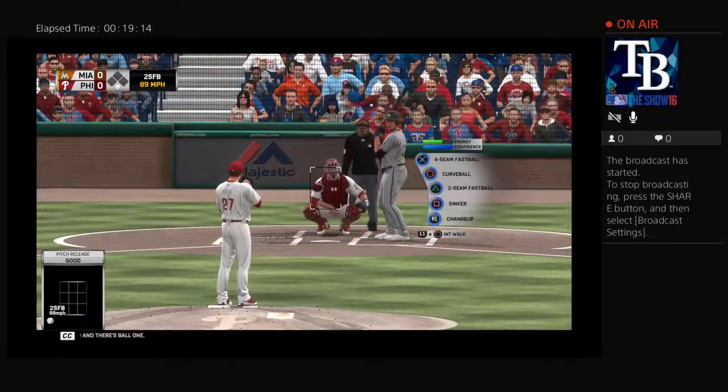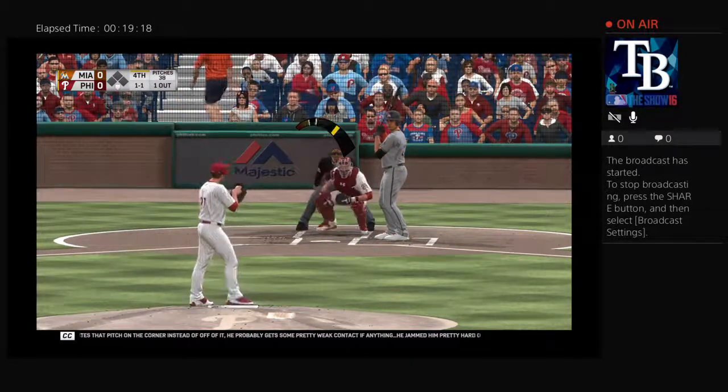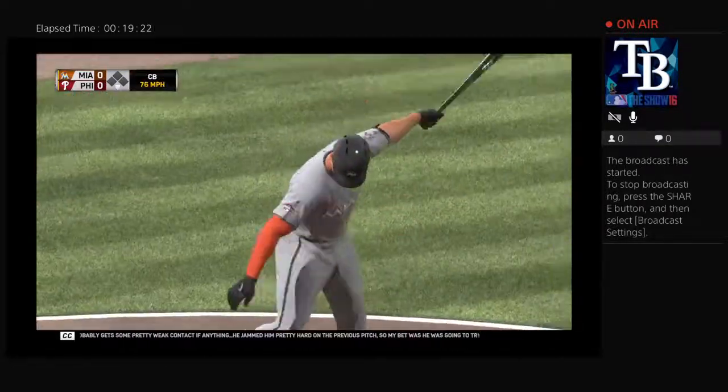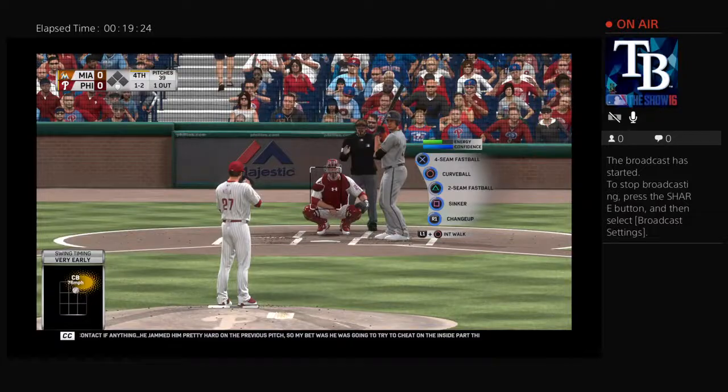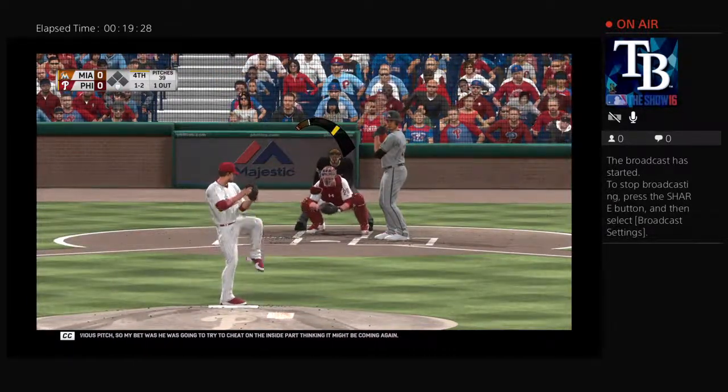And there's ball 1. I think if he executes that pitch on the corner instead of off of it, he probably gets some pretty weak contact, if anything. He jammed him pretty hard on the previous pitch, so my bet was he was going to try to cheat on the inside part, thinking it might be coming again.